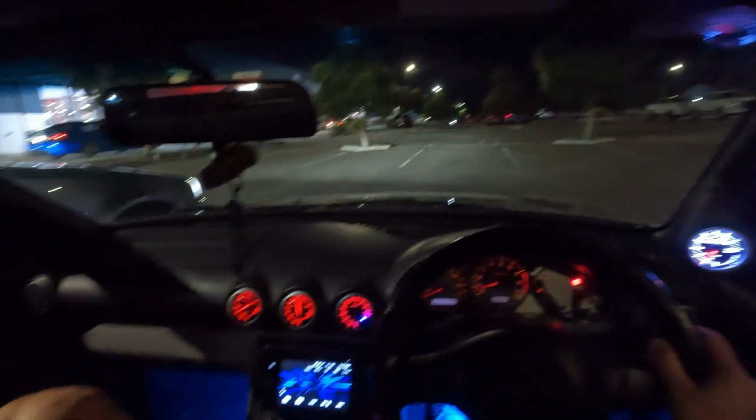All right, guys, so everyone's leaving now. We've got Angelo's R34 GTR in front of us. Bunch of hectic cars lining up here.